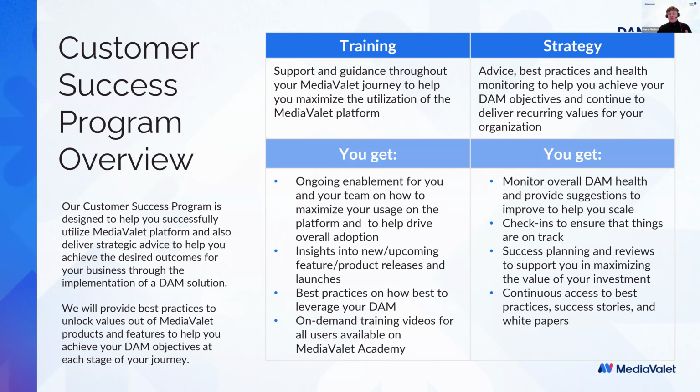Our customer success program also delivers strategic advice to help you achieve the desired outcome for your business. So the CSM can help you recommend solutions for the right departments to solve your challenges, to increase the value you receive and really continue to evolve your DAM. Furthermore, they'll help you monitor the health of your DAM performance through success planning, which we'll go through in a moment, and account reviews so that you can really track your DAM journey.